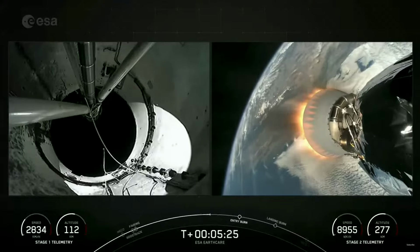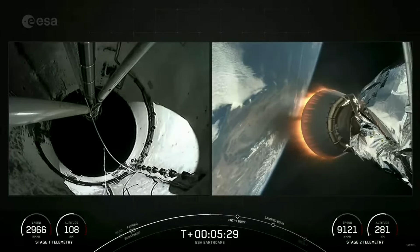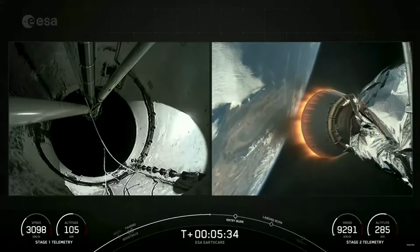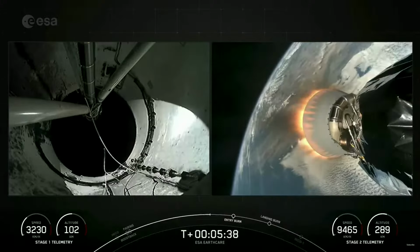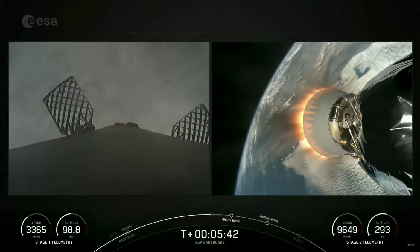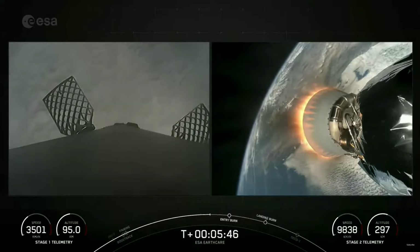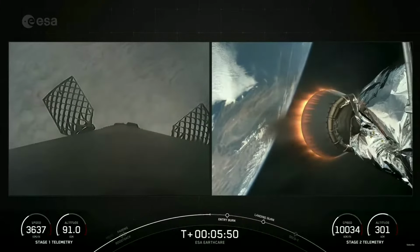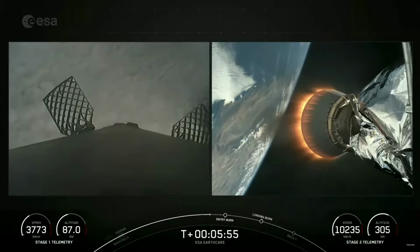Looking up into the inner stage on the Falcon 9 first stage on the left-hand side of your screen, still getting some great views of the second stage Merlin vacuum engine. The reason they're toggling from one side to another is to ensure to the engineers that they are getting even burning on that Merlin vacuum engine. So they will move back and forth from one side of the Falcon 9 second stage to the other, just to make sure that things are consistent.